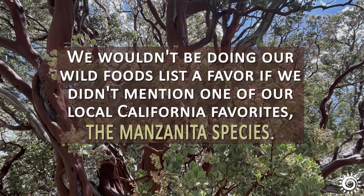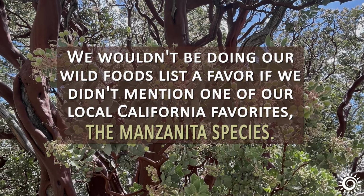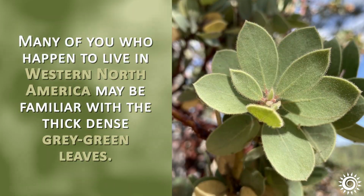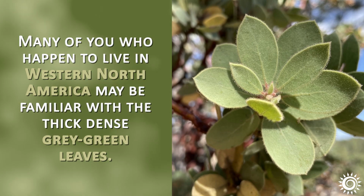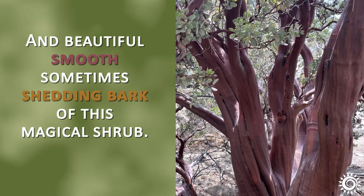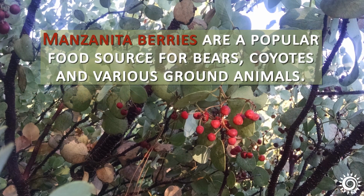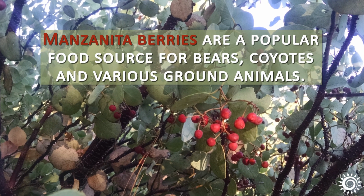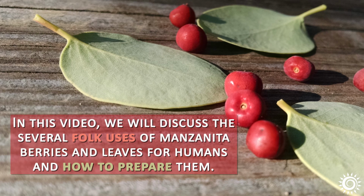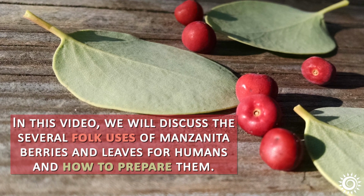We wouldn't be doing our wild foods list a favor if we didn't mention one of our local California favorites, the Manzanita species. Many of you who happen to live in Western North America may be familiar with the thick, dense, gray-green leaves and beautiful, smooth, sometimes shedding bark of this magical shrub. Manzanita berries are a popular food source for bears, coyotes, and various ground animals. In this video, we will discuss the several folk uses of Manzanita berries and leaves for humans and how to prepare them.